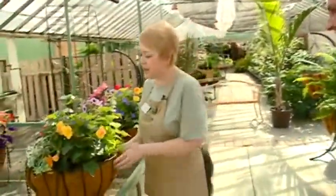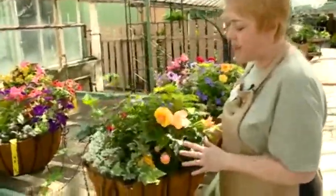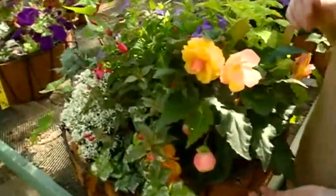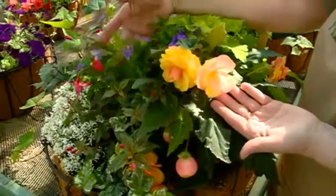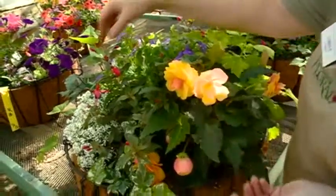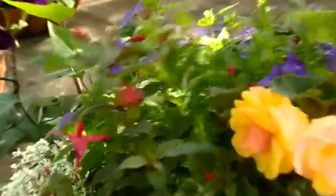Now, here's an example of a huge hanging basket, which weighs a lot more. This is for the shade. This is a type of begonia called Illumination Apricot. And then we have another good shade plant, which is Browalia. Another good shade plant, which is a fuchsia.